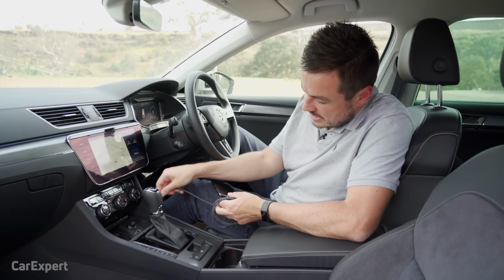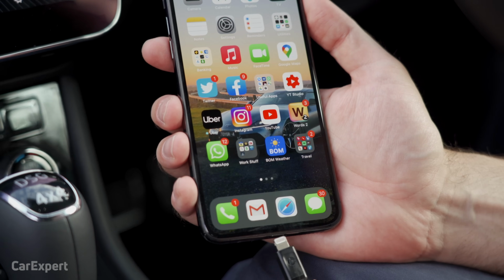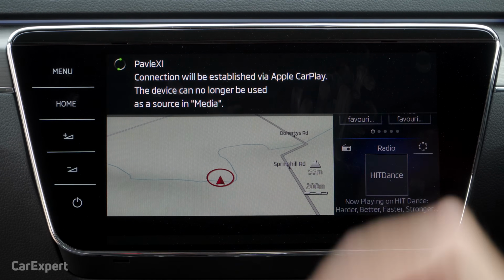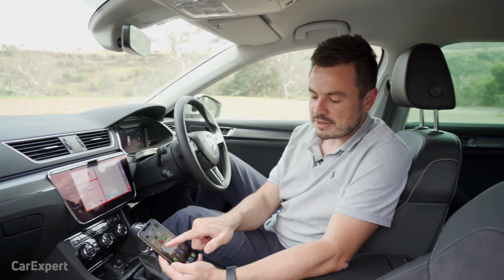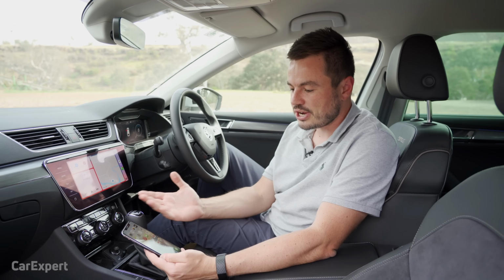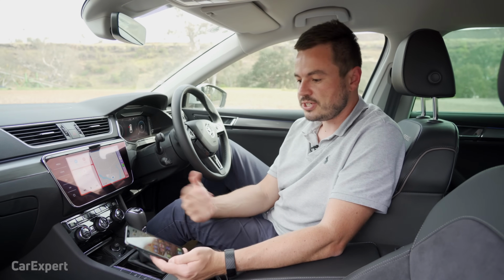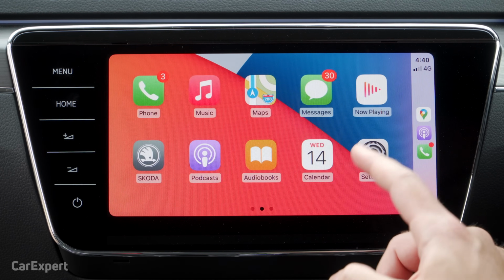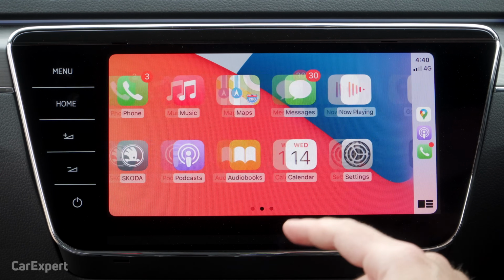We get the USB end, plug that in, then we plug the other end into our phone if it's a wired system. That will come up saying that it's trying to establish a connection. It'll come up asking you whether you want to allow the car to use CarPlay while your phone's locked. I always go allow because otherwise you'll need to pull over each time to unlock your phone when messages and stuff come through.